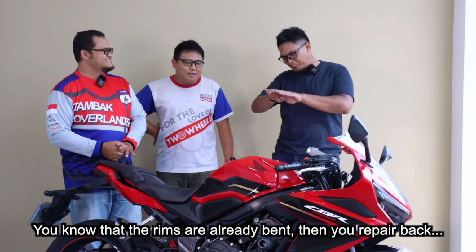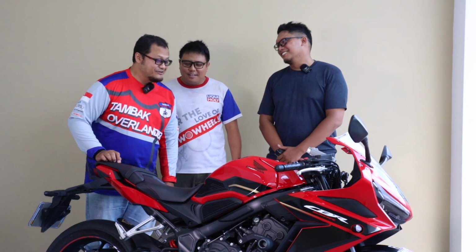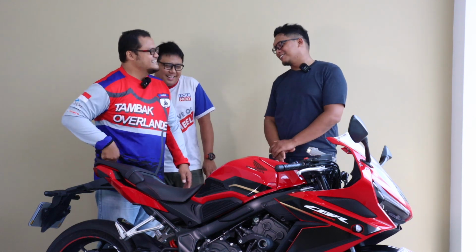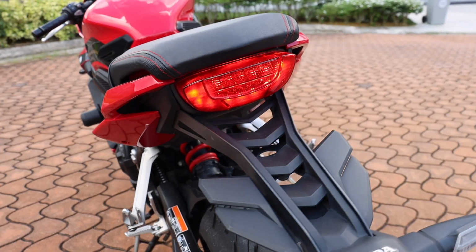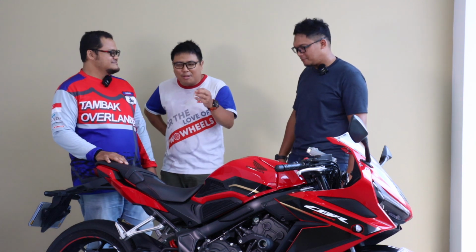Just OCD things. You know the thing is bent, and then you press it back, and you're just not satisfied. It's not like you're going to hold it or touch it, but you're used to riding, you know your bike, right? Then it just doesn't feel right. Just change it. I understand, I can attest to that. One bit of scratch only, change your whole fairing. Sorry, I was wrong, fairing.